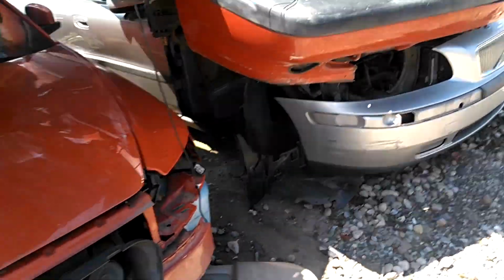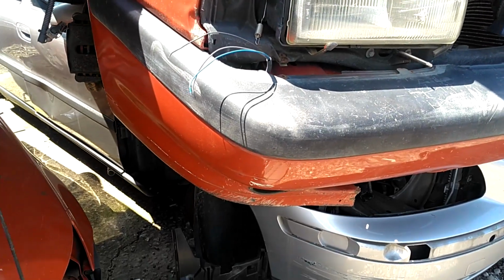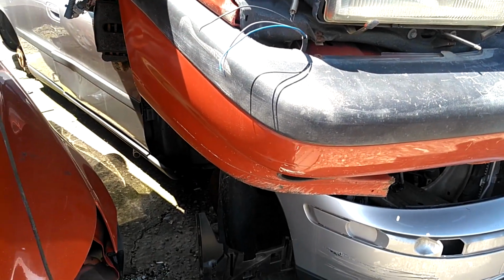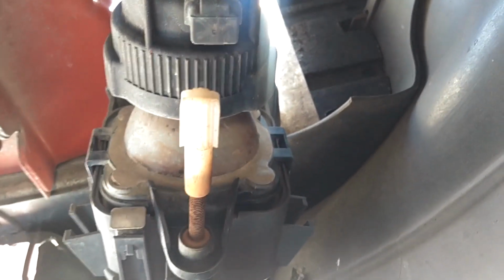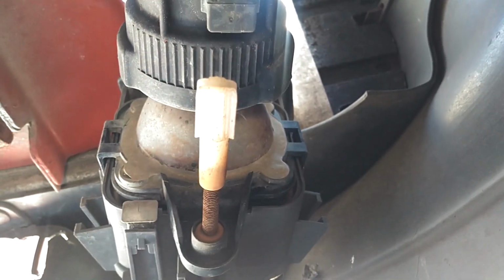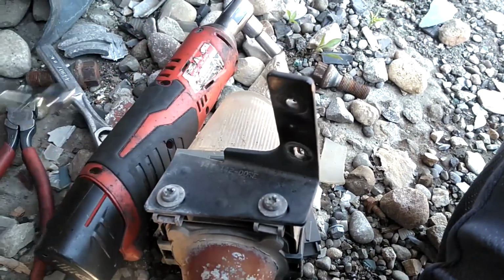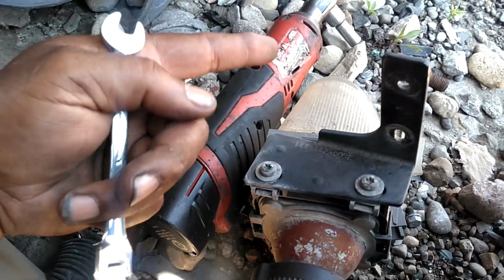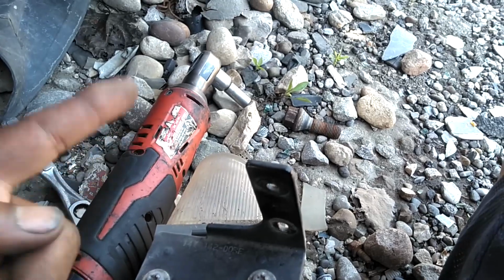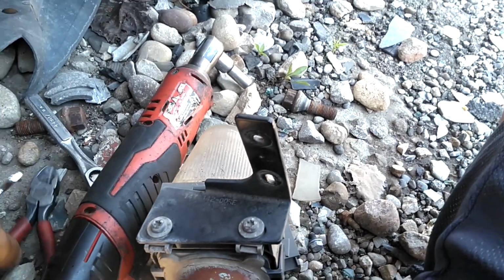Looks kind of low. Got busted. It's got a couple 8mm behind it. Dang, looks like I need an extension to reach that thing. Or pull this bumper off, one or the other. Let me get at it. Got it. This was actually the best tool to use because I didn't have a 3-inch extension for my ratchet. So let me get out of here.